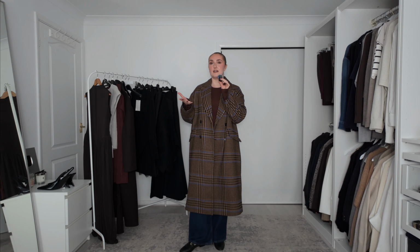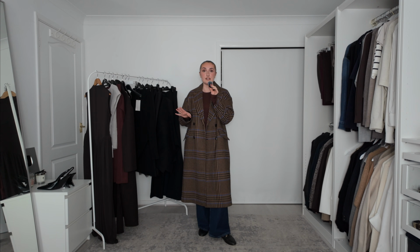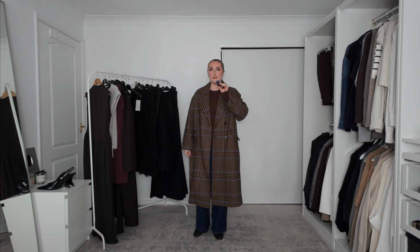But with this one, I definitely shouldn't have gone a size bigger like I would normally. So if you are interested in this coat, 100% size down. Because it is already an oversized coat, I kind of disregarded that information and just thought, okay, I'm still going to go a size bigger. And as much as I love it being oversized, having it undone, I feel like this swamps me just a little bit. And by just a little bit, I mean a lot.